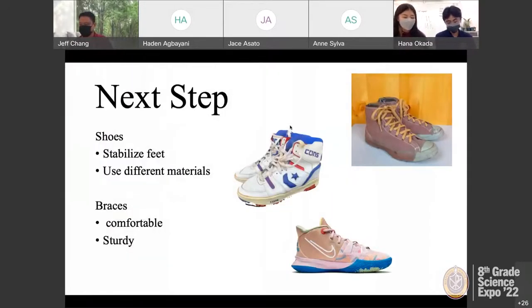Next steps. In the future, to decrease the number of injuries, I hope that we can create better shoes to better stabilize our feet so that we don't sprain our ankles. We can use different materials and try different styles to create a significant difference and a strong relationship between the shoe type and ankle sprains. Another option would be to create ankle braces that are sturdy and comfortable. These braces should be able to withstand and limit the amount of stress on the ankle during an inversion or eversion of the ankle, causing minimal damage to major tendons, muscles, or ligaments.